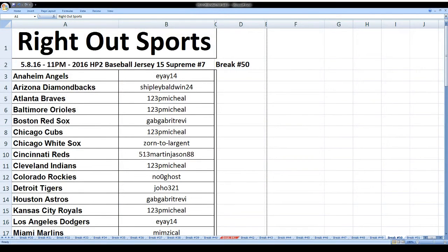All right, guys, give me a moment and we'll move on to a baseball jersey. All right. 2016 Hit Parade Series 2 baseball jersey with some 15 Supreme will be next. Again, guys, this ended tonight on eBay. We already pulled a Chipper Jones and a Juan Gonzalez tonight.